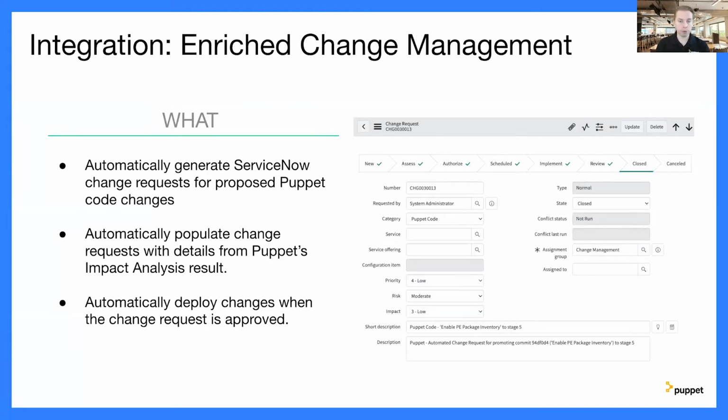When you propose a Puppet code change, this integration automatically generates a ServiceNow change request from the Puppet impact analysis report. Once the change request has been approved and reaches the implement stage, the integration lets ServiceNow orchestrate the promotion of the change into production. This integration eliminates a number of manual steps in the change process, enabling greater efficiency and improved change documentation and faster cycle times.